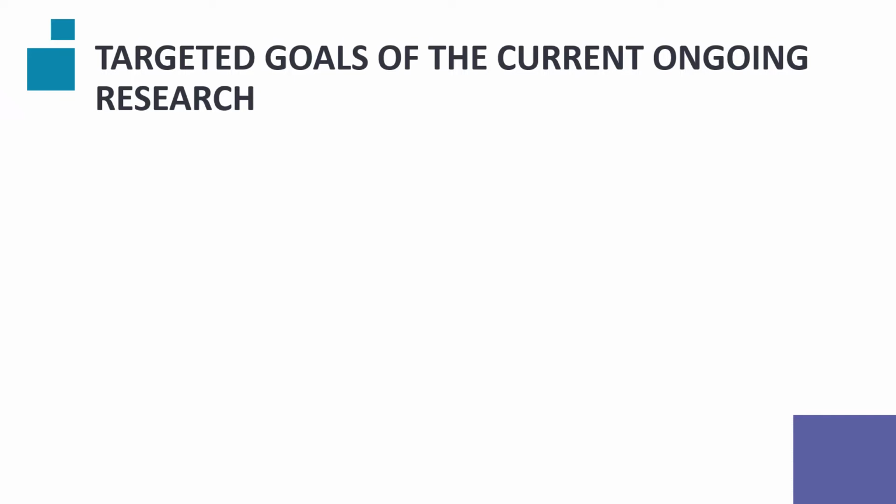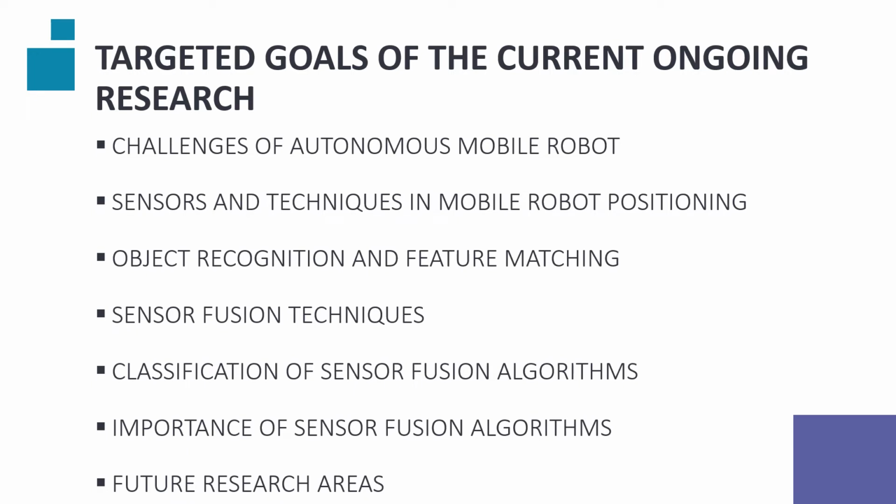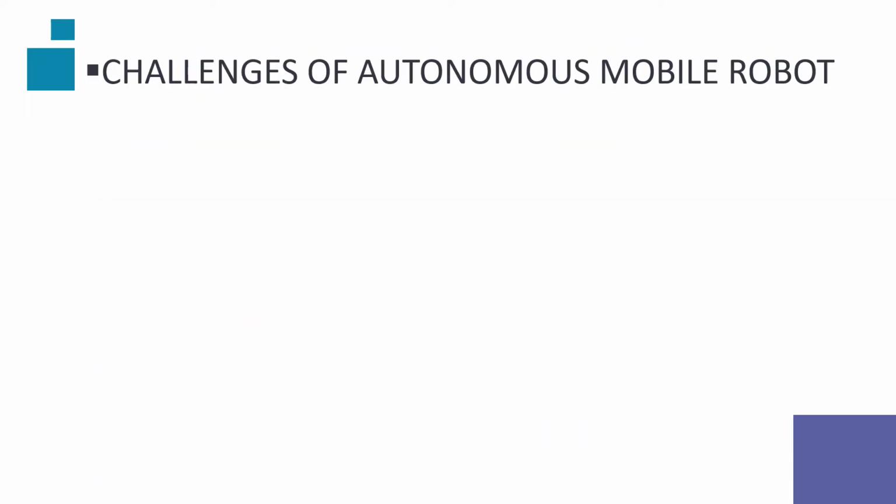Some of the target goals of the ongoing research discussed in this paper are as follows. This paper describes the challenges of autonomous mobile robots and gives some indication about the sensors and techniques in mobile robot positioning. It also describes the main function needed much more in robots, that's object recognition and feature matching. It also gives some indication about sensor fusion techniques, the classification of sensor fusion algorithms and their importance. And finally, it provides some future research areas which we need to deal with. First, let's go to the challenges of autonomous mobile robots.